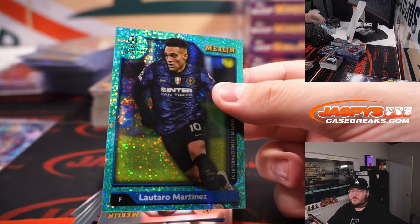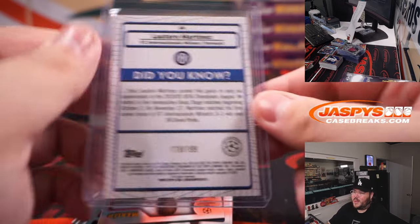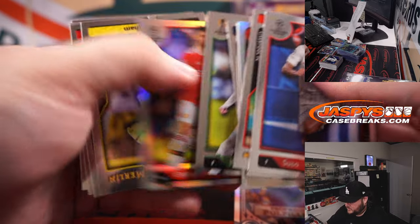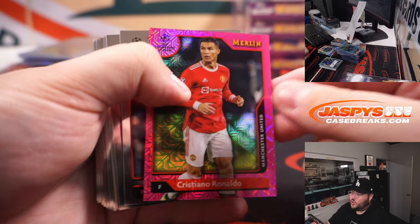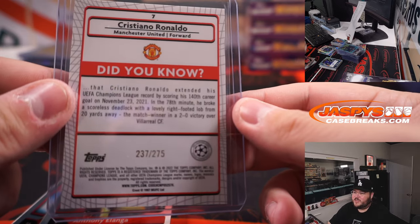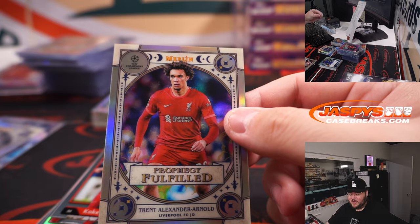Lautaro Martinez and the teal speckle. For FC Internazionale Milano. 178 out of 199 for Robert. Lukaku prophecy fulfilled. Pink Mojo, Cristiano Ronaldo. Nice one. Man United, Chris V. Very nice. 237 out of 275. Trent Alexander-Arnold in the prophecy.